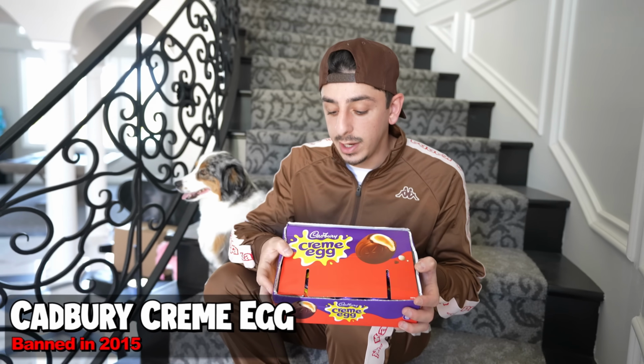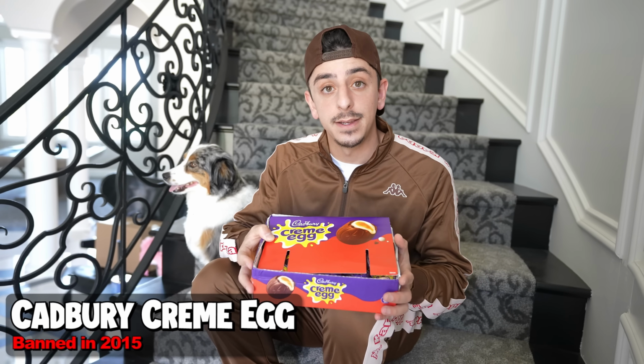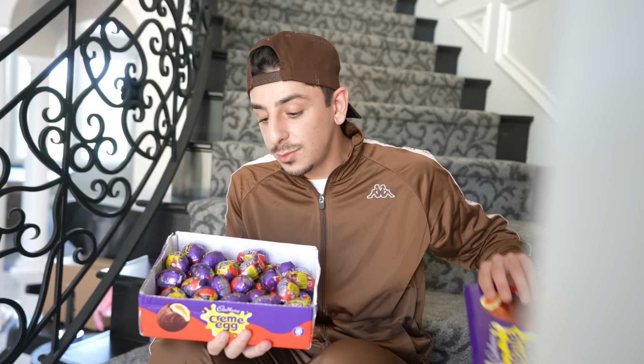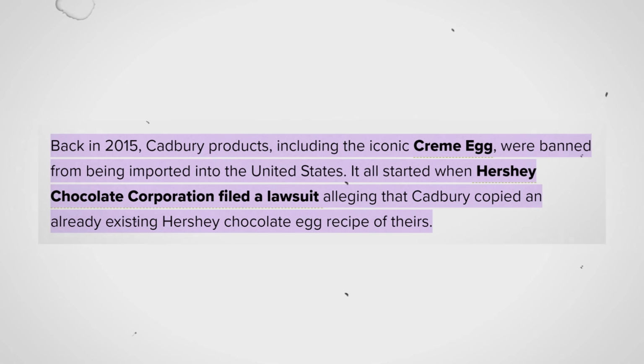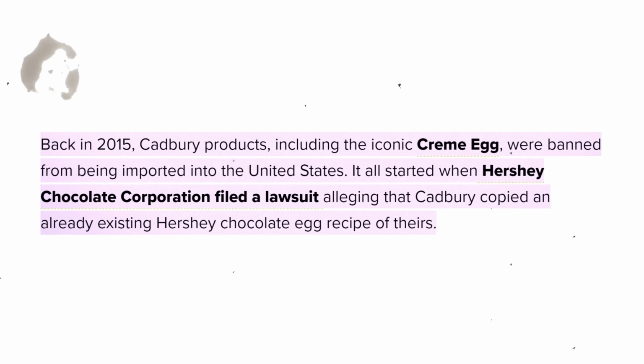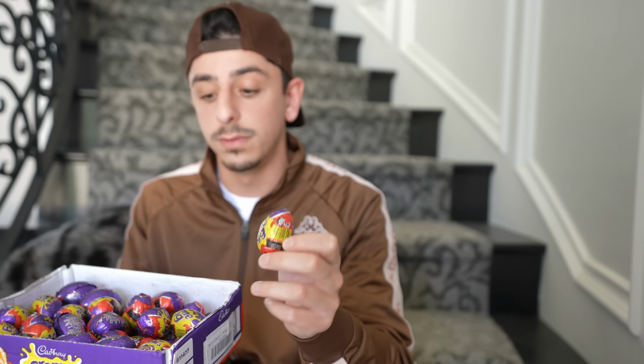This is the Cadbury Creme Egg and you will never find an authentic version of these in America, as these were imported from the UK. The reason these were banned in America is because Hershey's filed a lawsuit against them because of how similar these were to an already existing Hershey's chocolate egg. But if you're from the UK, you've probably seen these all over. Since they're not expired, I can actually give this one a try.